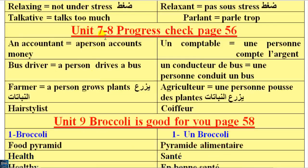Unit 7 to 8, progress check. An accountant, a person who accounts money. Bus driver, a person who drives a bus. Farmer, a person who grows plants. Hairstylist.